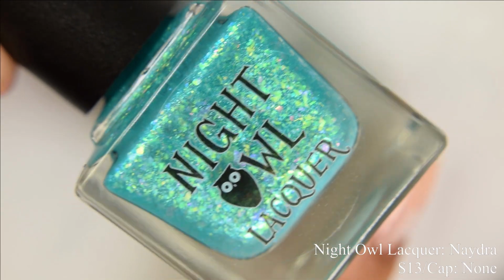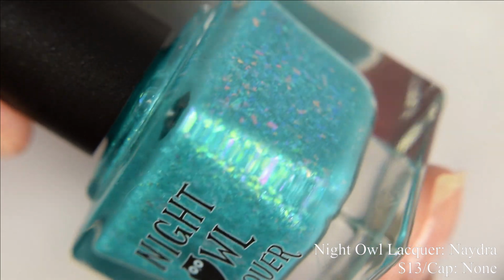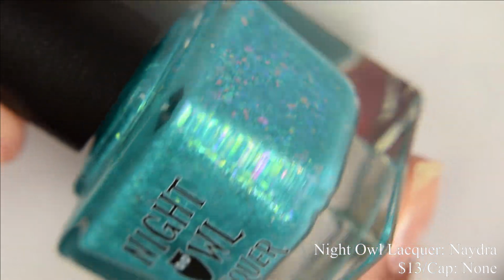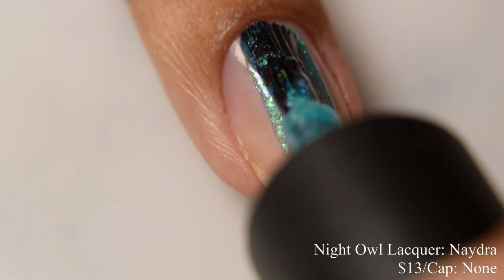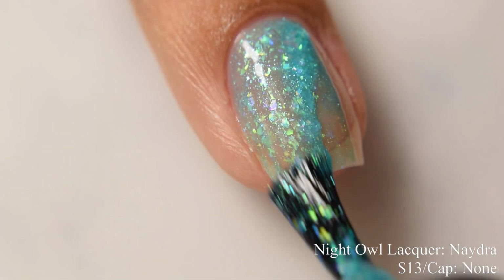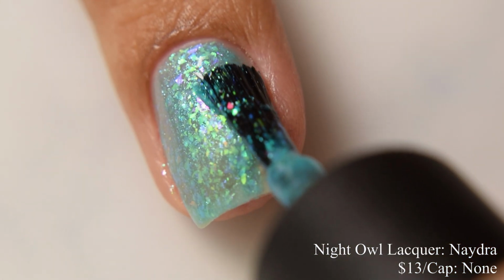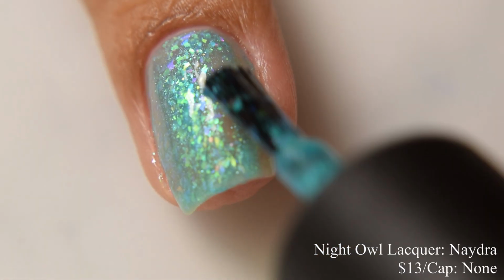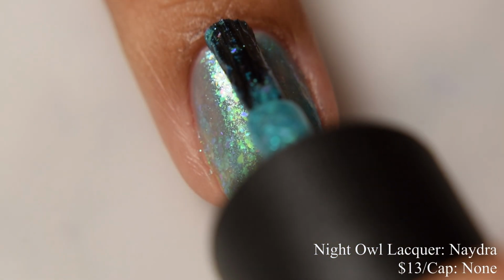And next is Night Owl Lacquer Nadra. This is described as a bright aqua with blue to purple shimmer filled with green to blue to purple and purple to blue to green crystal chameleon flakes. This is the final polish in her Breath of the Wild series. Super sad, but it's been a wonderful one. This is $13 and there is no cap. So this is definitely a fun way to finish off her series.